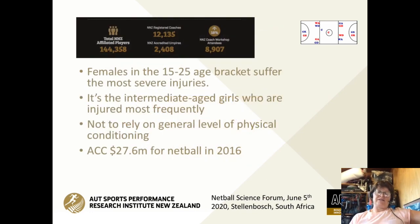Now here in New Zealand, it's an incredibly expensive sport to the country. In 2016, netball injuries cost ACC, which is our accident compensation company, 28 million New Zealand dollars. And if we look at the stats there, we'll see that most of these injuries occur to females in the 15 to 25 age bracket. It's the intermediate age girls who are injured most frequently, and there's a high level of reoccurrence of injury. So once you've had an injury at netball, particularly, say, for example, the ACL, there's a high likelihood of a re-rupture. So it's important to consider the landing aspects.